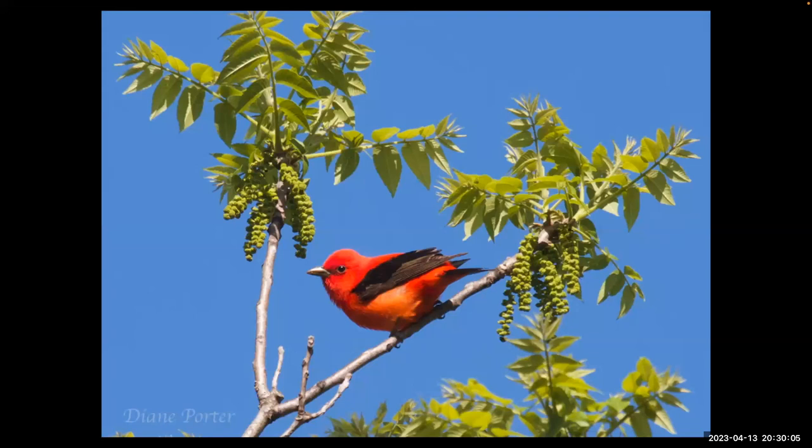So we can't really do well with the scarlet tanagers, but we can have a few, and at least we can help them do better than they would have. It kind of reminds us that we can't fix everything. We can try and make it better, and that's the best we can do.